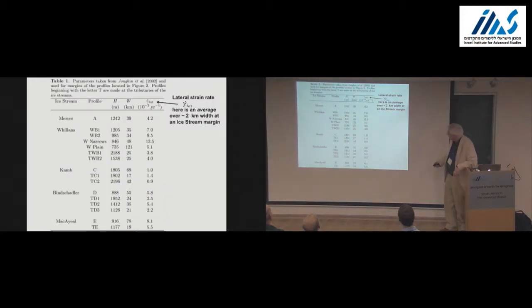And this is what the data looks like, in units of 10 to the minus 2 per year strain rate. And what you see is most of the strain rates are of the order of 10 in this unit. Sometimes more, sometimes less. There is one stream that's very slow.